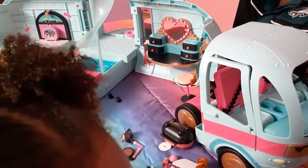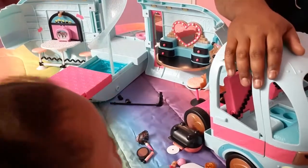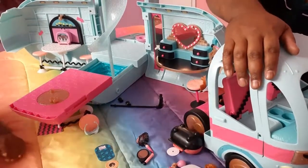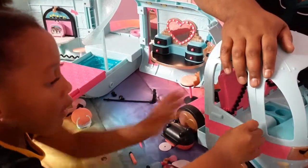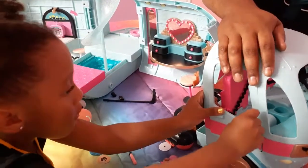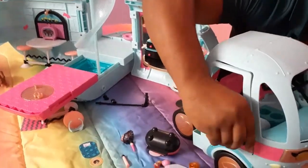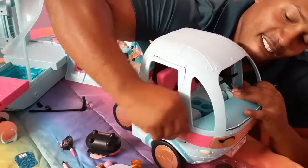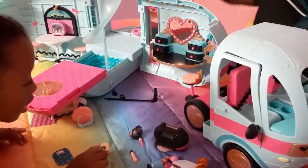It goes. I know where the mirrors go. Where? The mirrors are for the truck. Let's set the mirrors onto the truck. Yeah. You're going to need some daddy strength on this one. She got it? There you go. Yep, you gotta check your mirrors when you're riding, right?